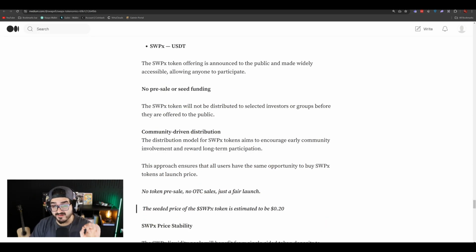One thing that's going to be very important for us to know is that the protocol doesn't have a pre-sale or doesn't have seed funding. So everybody that's going to be participating today are going to be the first ones participating in providing liquidity to SwapX. No pre-sale, no seed funding, so nobody has some SwapX tokens that we don't know about.